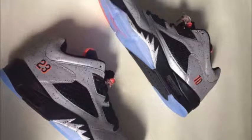Today I just want to make a quick video going over a couple shoes that I thought were pretty interesting for this week. The first one is going to be the NEYMAR Jordans. It's the Jordan 5 lows with the NEYMAR theme to them. On one heel it has the number 10 for NEYMAR, and on the other heel it has the number 23, obviously for Jordan. I mean, the colorway is pretty sick.